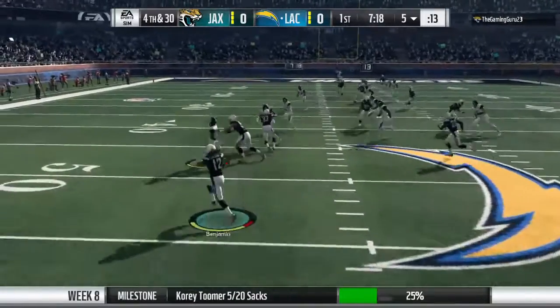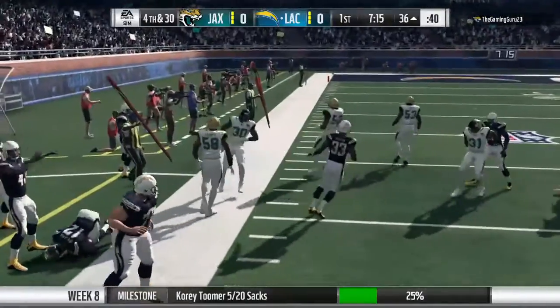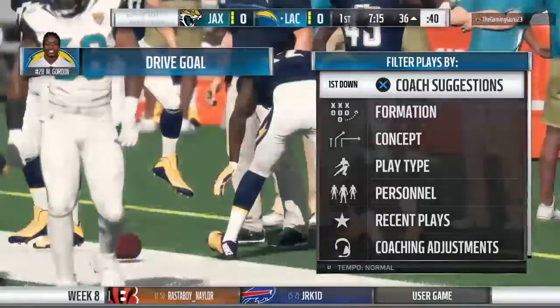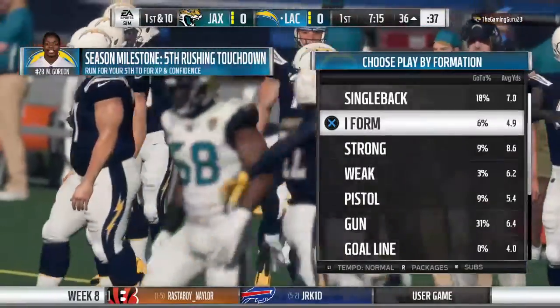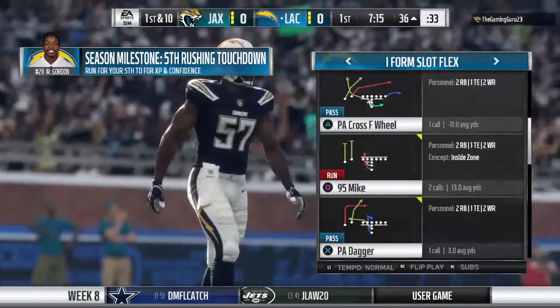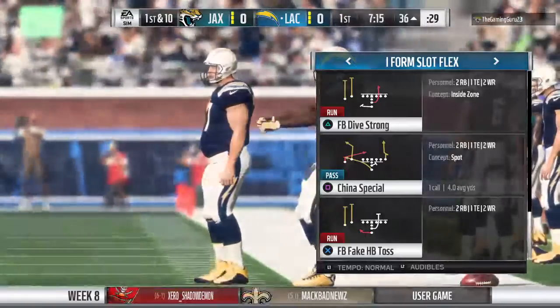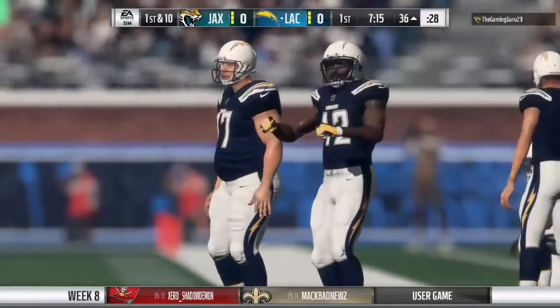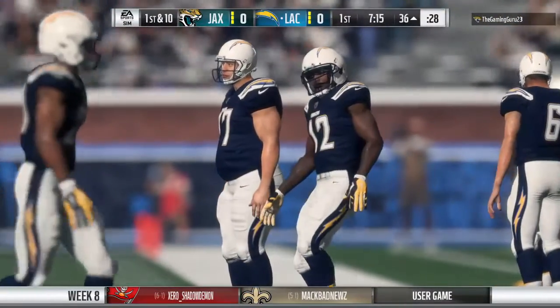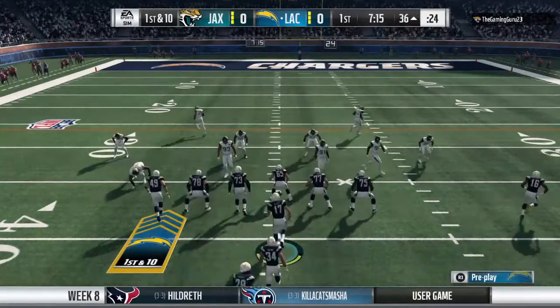Now Benjamin. Terrific return there. 27 yards all told. And the Chargers will be set up pretty well as they take over in great field position. Really nice starting field position here for the offensive unit.